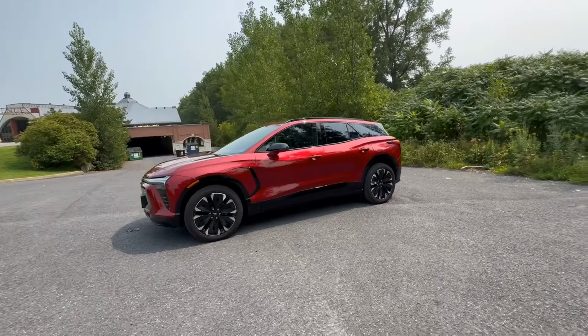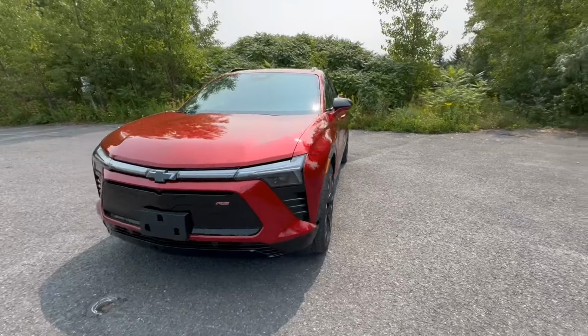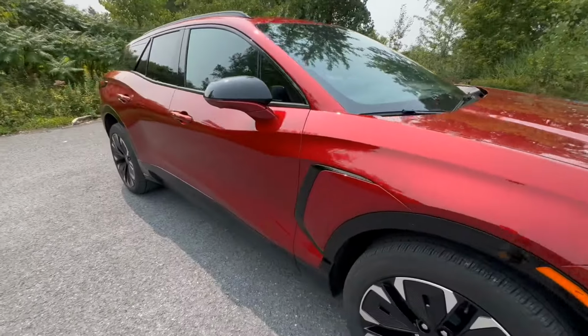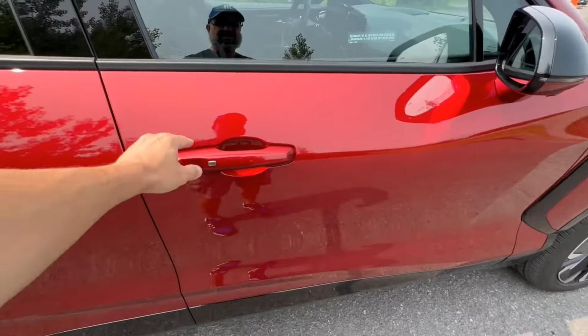What else can I tell you? I think that's it for now. One final lap. Well, actually, we're going to do another lap, but now I'm going to show you a bunch of things that bother me about this vehicle. The first thing being, well, let's lock it up.